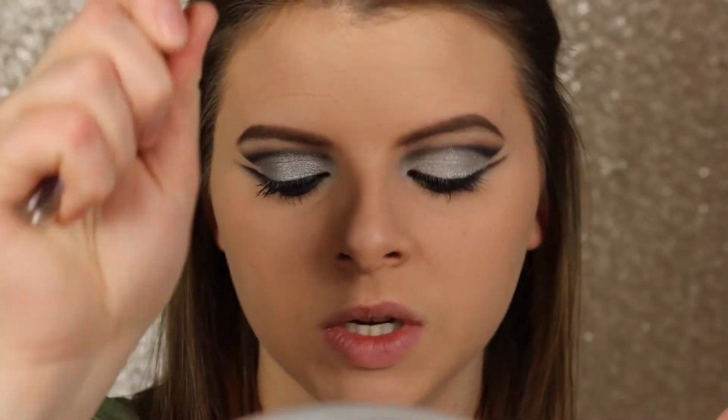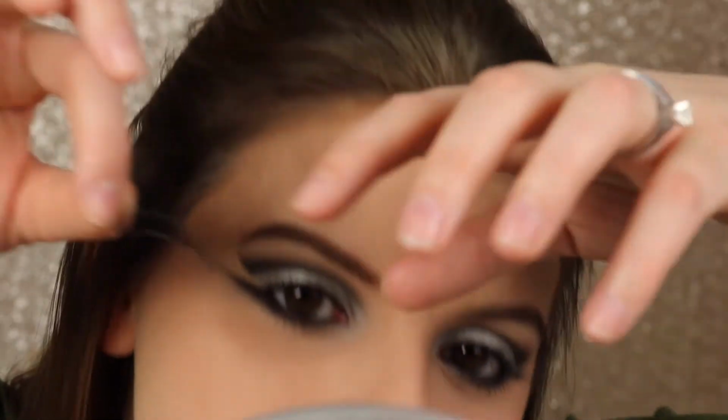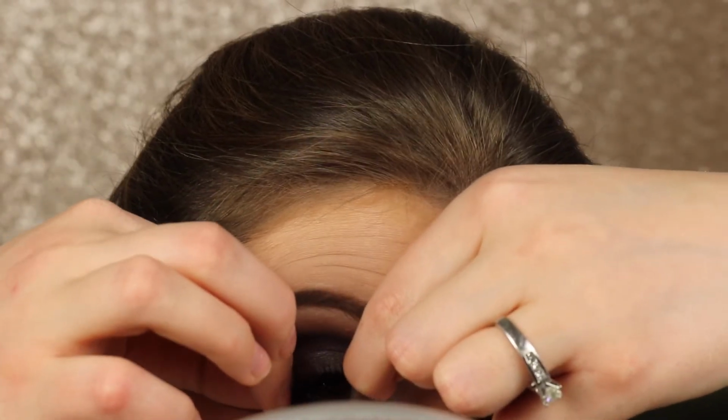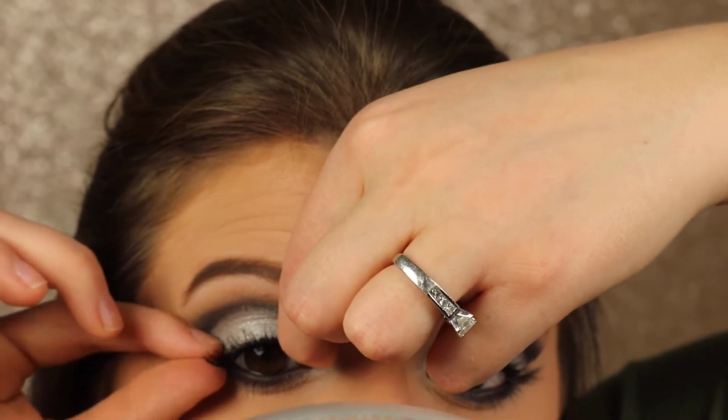And you just want to let your lash glue dry a little bit. I have my tweezers ready in case I need to use them to maneuver my lashes into place, but for the most part, I just get them on there with my fingers. So we're going to go ahead and do that. I like to put it in the center first, then lay down the outer corner, and then go in and adjust the inner corner.